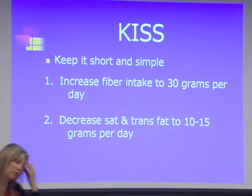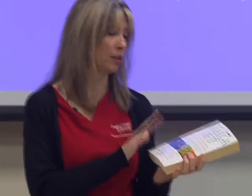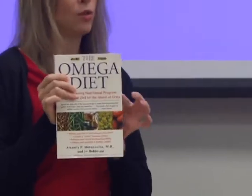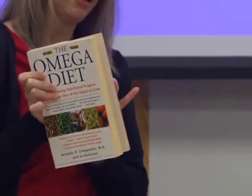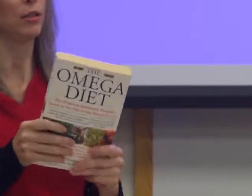Now, we talked about those styles of eating. Oh, and by the way, this is a good book if you are interested in the Mediterranean style of eating. It's called The Omega Diet, and it's by Simopoulos. I'll pass it around if you're interested. So it's got the rationale behind the different foods and recipes and meal plans. And so if you're interested in that style, take a look at this.